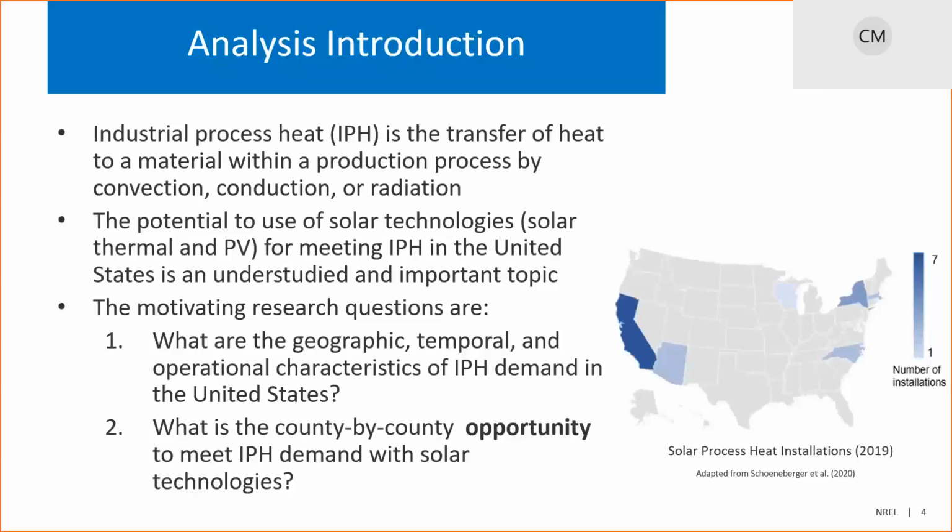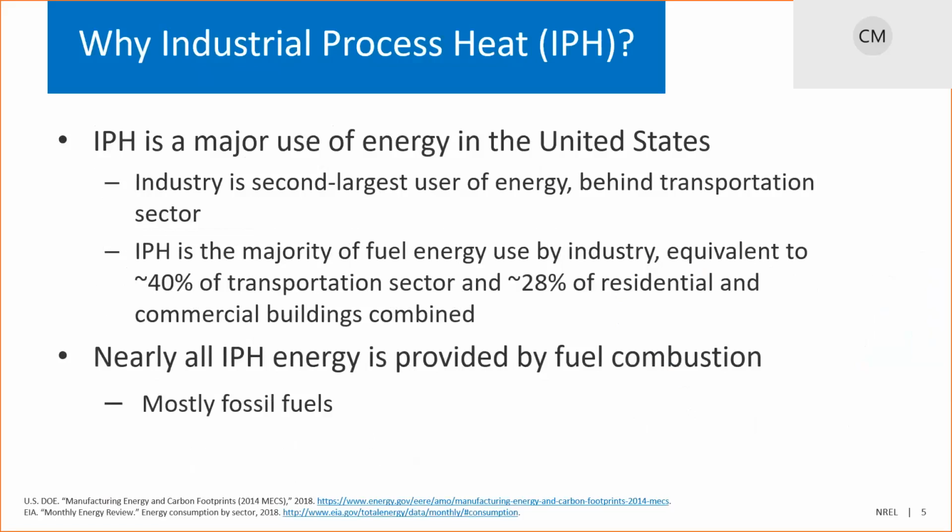And this little figure on the right shows currently installed solar process heat installations in the US as of about 2019. There are a few more ongoing in California at the moment, but as you could probably imagine, there's a lot more process heat demand, a lot more solar resources outside of those areas, and that's really what we wanted to uncover and to understand. So why do we care about industrial process heat?